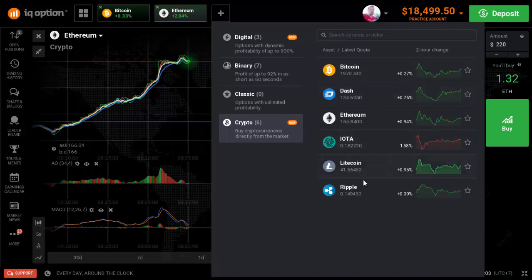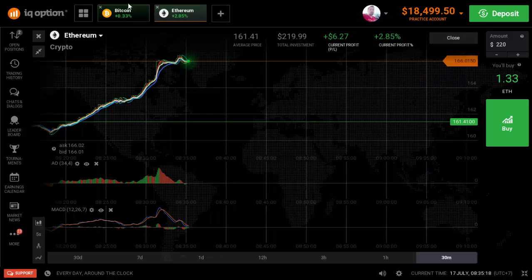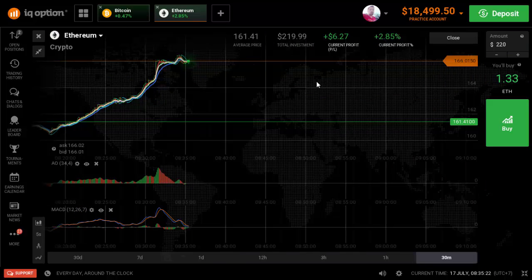Dash I don't know, IOTA I don't know, Litecoin I don't know. Ripple is some kind of bank currency that they're supposed to compete with Bitcoin, so I haven't really played with that. I kind of know about it. Maybe at some point I'll check out the others. At this point I'm just messing around, so these two are the ones that I'm using.